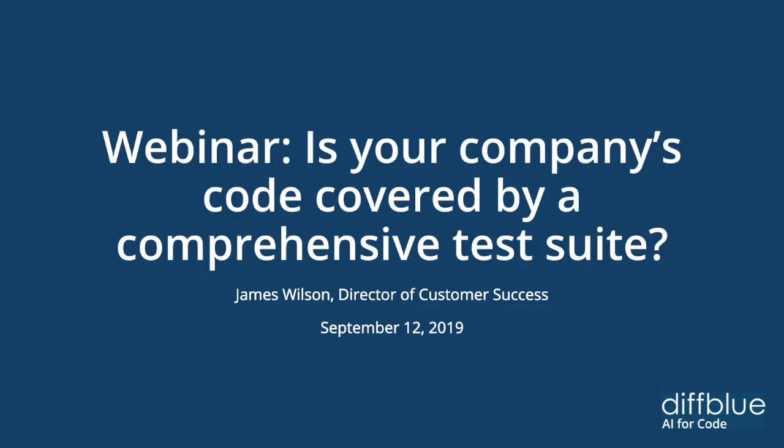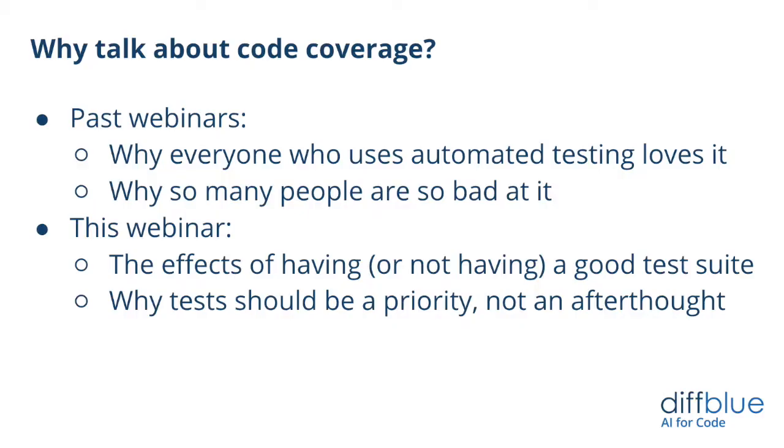Today I'm going to talk about test coverage. Specifically, is your company's coverage good enough? I'm going to look at code coverage, and I'm also going to talk about some other metrics you can use, and how you can have a comprehensive enough unit test suite for your code base. So let's talk about code coverage.